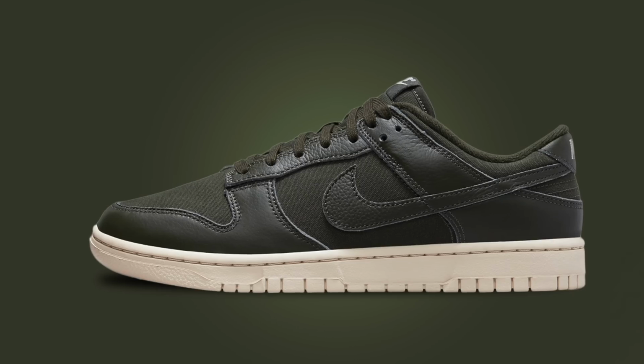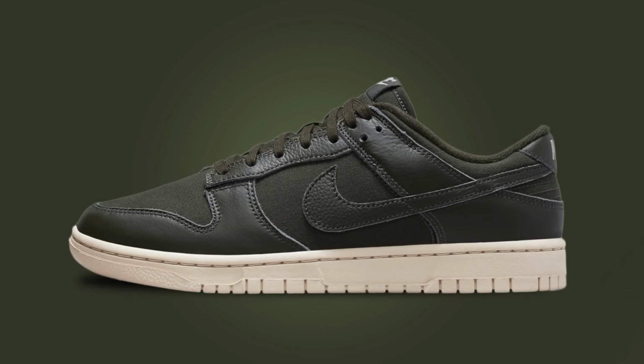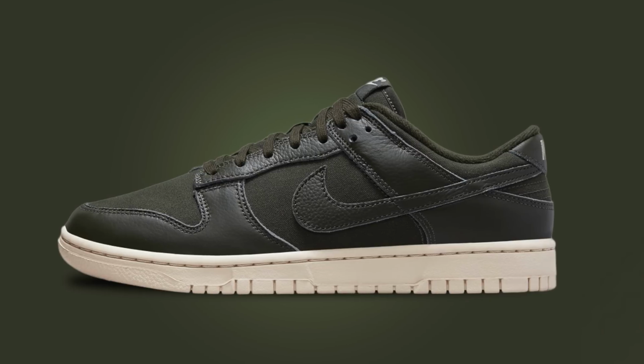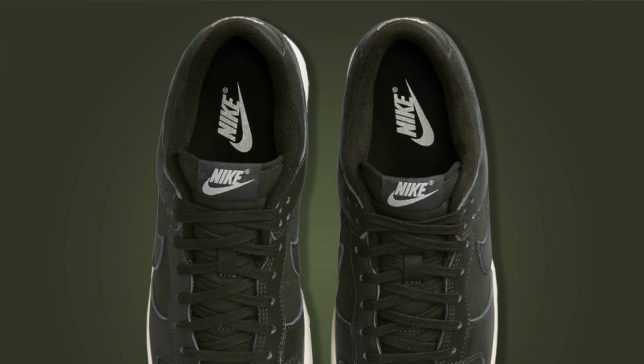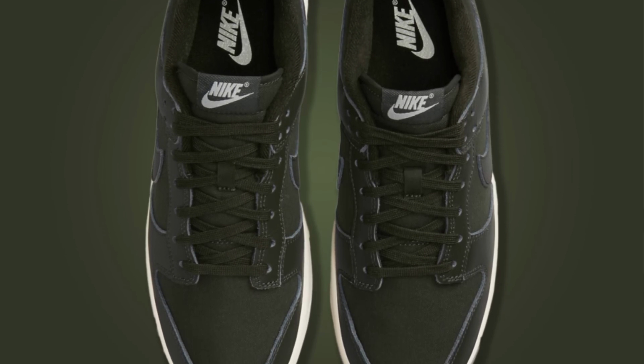Continuing on to August 9th, we've got the Nike Dunk Low Sequoia. So this shoe is about as toned down as you can get when it comes to a pair of Nike Dunks. It features all one color cream midsole and outsole, a very, very, very dark green upper with some leather hits and some fabric hits. I'm not sure exactly what kind of fabric that is. Maybe it's canvas, I don't know. And it's plain. It's very, very plain.